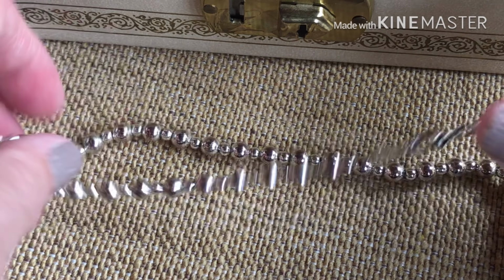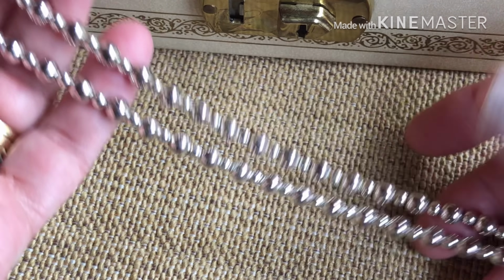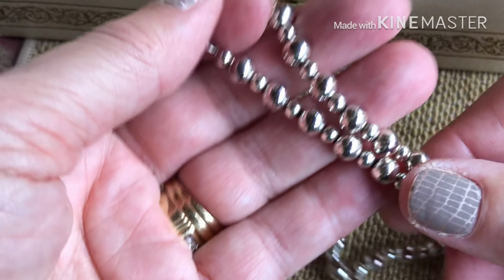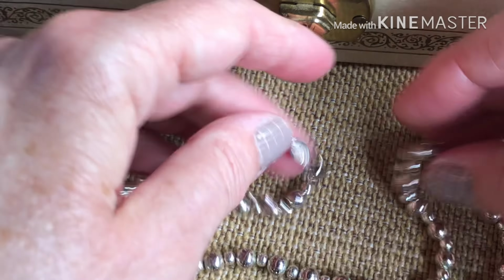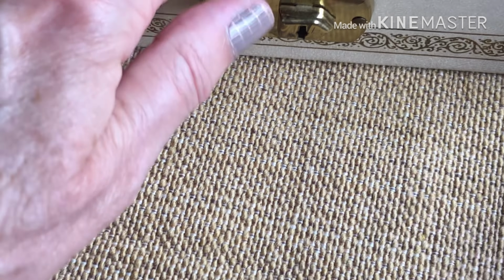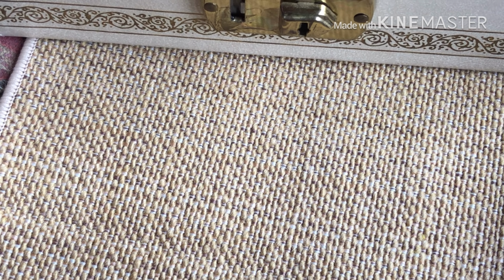This was my own. I had this a long time, probably from the 80s. Just a simple ball chain, or a silver beaded chain. Just plain, probably 20 inches. And I just got these recently.